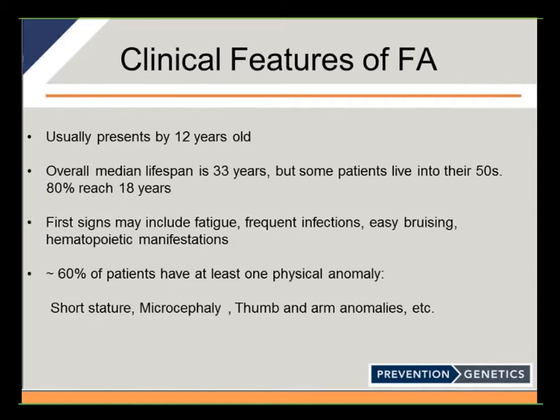First signs might include fatigue, frequent infections, easy bruising, and hematopoietic manifestations. Approximately 60% of patients have at least one physical anomaly, such as short stature, microcephaly, thumb and arm anomalies, small head or eyes, cafe au lait spots, those types of things. And in these patients, there might be reason to suspect something is going on. But if you look at the other side of that number, that means about 40% of patients have no physical anomaly. So they may go undiagnosed for a long time or until they have a relative that's been diagnosed.